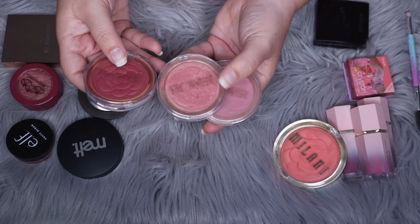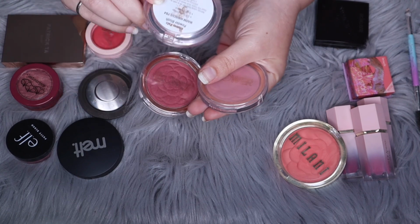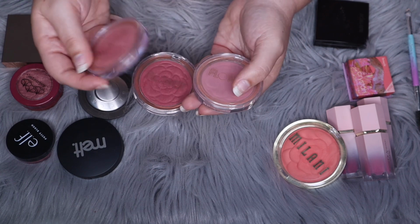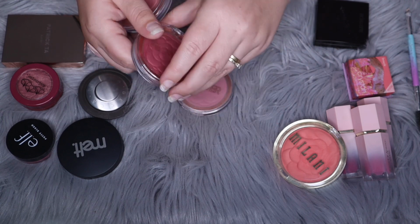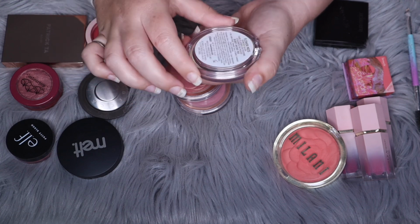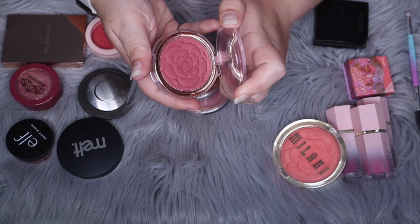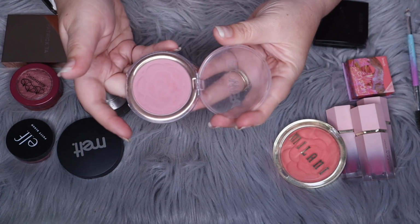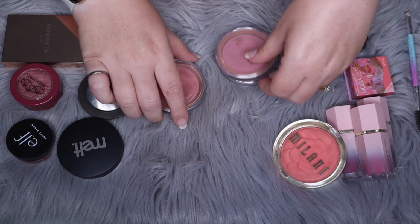Okay, these 3 are from Flower Beauty. These are my favorite blush formulas, and my favorite blush ever is this one here, Warm Hibiscus. This is probably my 3rd one that I've had in my collection. This one is Sweet Pea, and this one here is a newish one to me. This one's Berry More. This one's quite dark pink, very pigmented, so go light-handed with that one. This one's a nice muted pink, so you can go a bit more heavy-handed with this one.